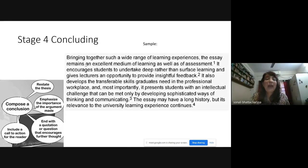Fine. All right. But look at his reference devices. "Bringing together such a wide range." See, such. This word over here is an anaphoric reference. It's referring to all the other important things he has spoken about in his previous paragraphs. So this is, in fact, called a hook. This is called a hooking device. This is what hooks this paragraph to the previous paragraph. So teach your students how to use these hooks to link paragraphs. So these are linking devices and transitional devices. These could be anaphoric and cataphoric references if you are familiar with discourse analysis.